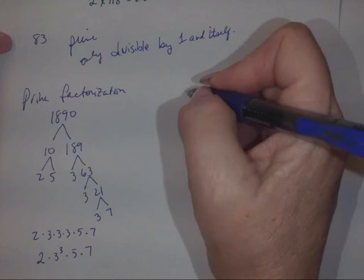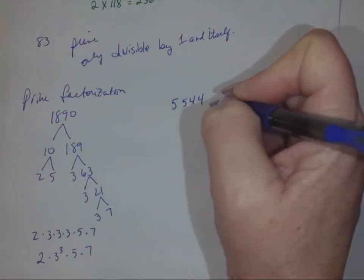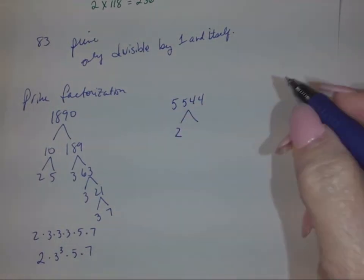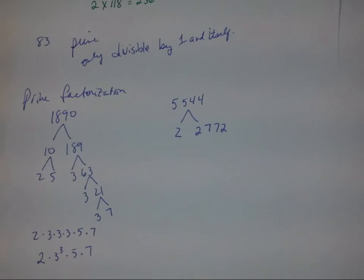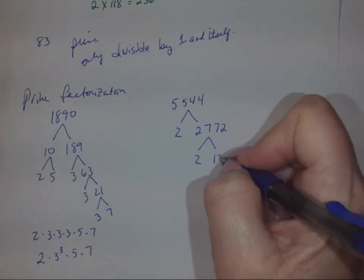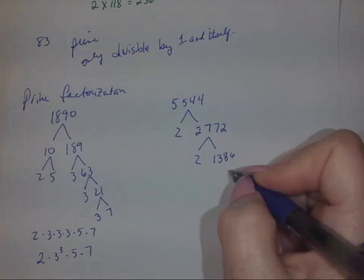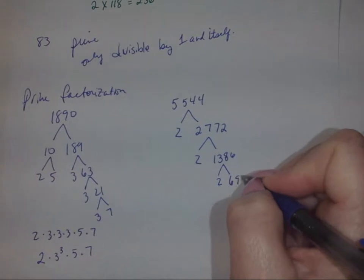All right, let's look at one more for prime factorization. If we have 5544, I know 4 is an even number, so I can divide it by 2 using my calculator. I get 2772. If I divide that by 2, I get 1386, because it keeps ending in an even number, so I can keep using 2. Divided by 2, I get 2 times 693.